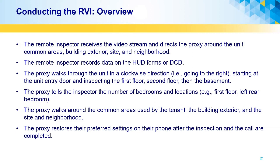If it's a finished attic area, yes. If it's not finished, we don't go up into the attic. We don't want anyone standing on step ladders or extension ladders to do the inspection. Safety is utmost priority.